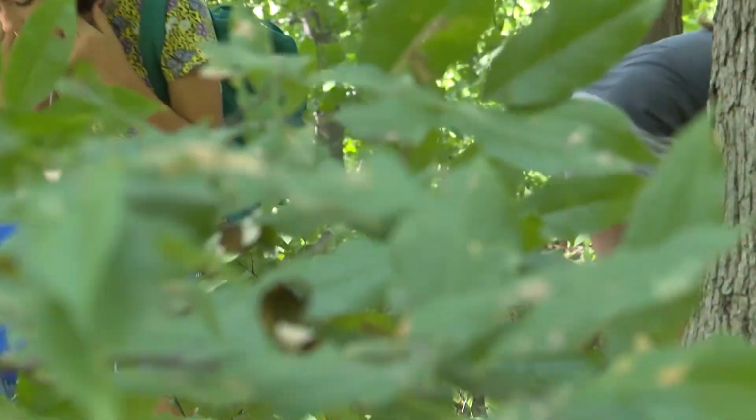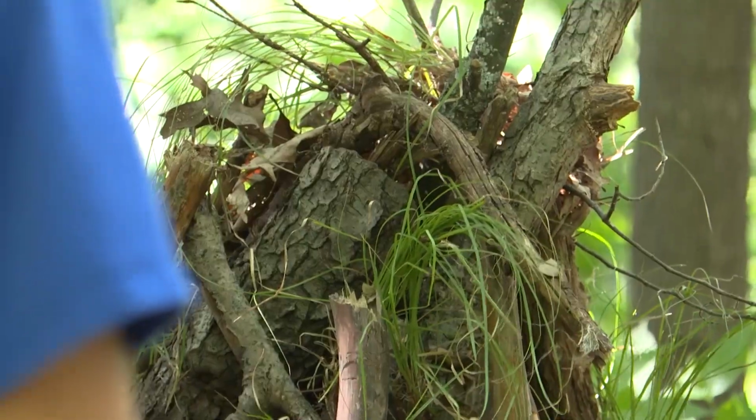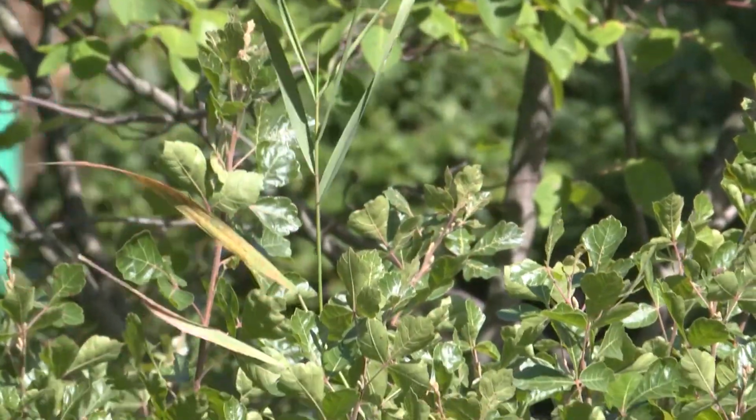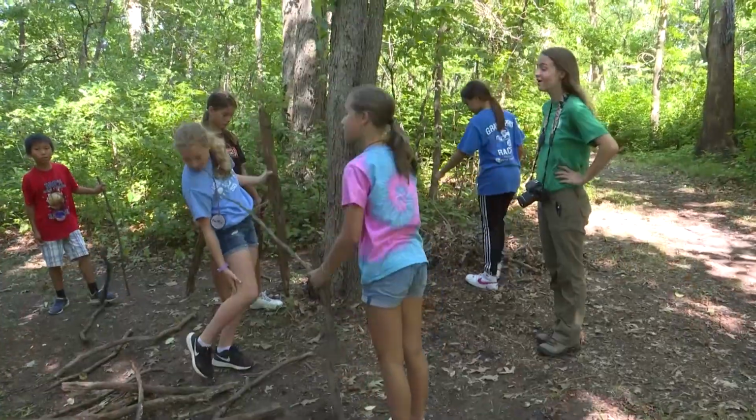The Zombie Survival Camp is just one of many immersive camps offered by the Nature Center Academies program. The Nature Center Academies program aims to provide fun, hands-on outdoor experiences led by professional educators and naturalists.